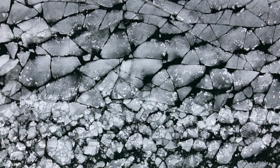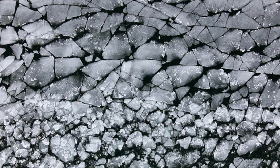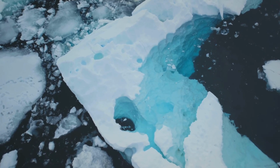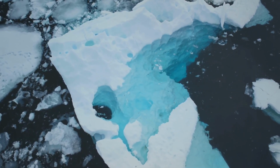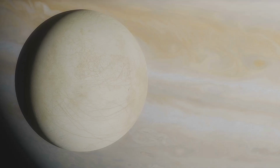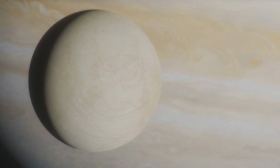And then there's the chaos terrain. Jumbled, broken regions that look like blocks of ice have been shattered, shifted, and refrozen. That chaos may be happening because warmer, saltier ocean water is rising, melting the ice, and then refreezing into new patterns. It's like the moon is constantly rebuilding parts of its crust from the inside out.